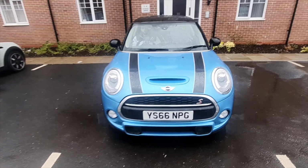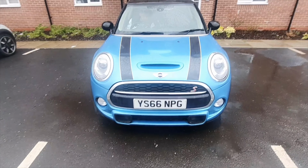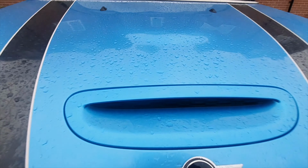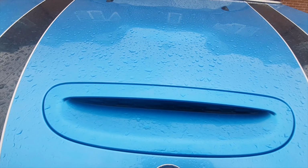At first glance, when you look at the Mini from the front, the bonnet scoop and the bulges make it look like a very sort of a muscle car. But get closer, you can see it's all for show, as these are fake.